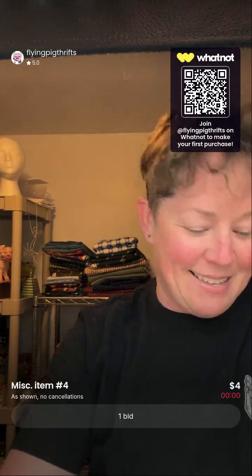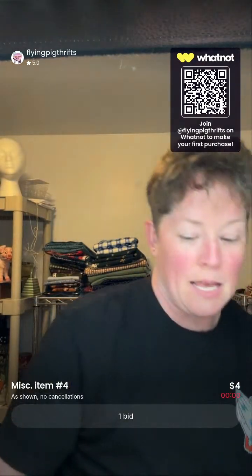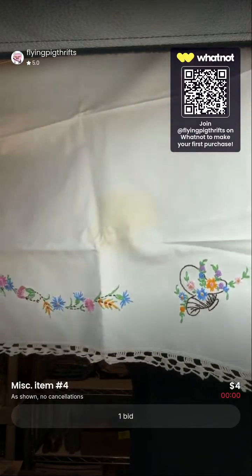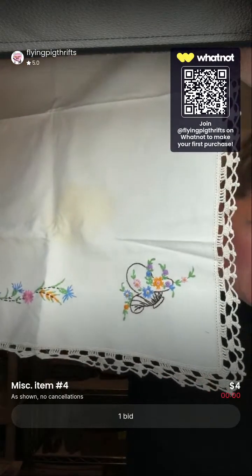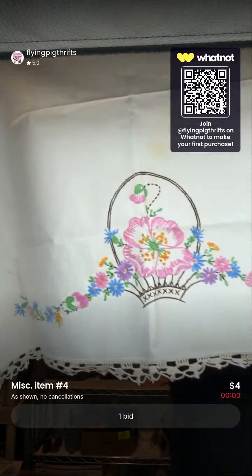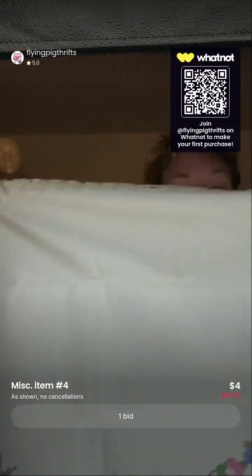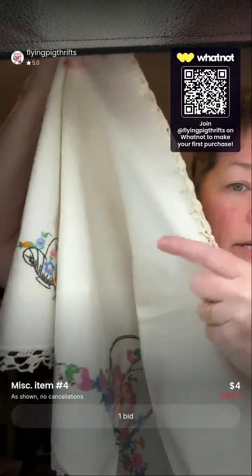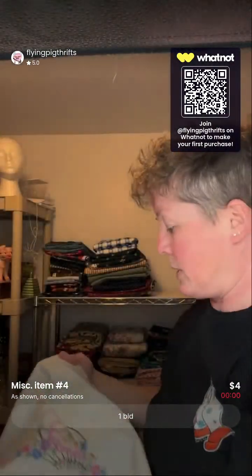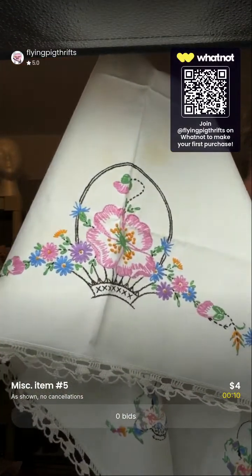You have to say it that way. All right. And then this was another one. Now this has stains, but it was the embroidery that got me. And the lace. So those of you who can work your magic, there is staining on there. But, I mean, people don't do this anymore. It's so pretty. All right, and we're going to run that, and that's running.